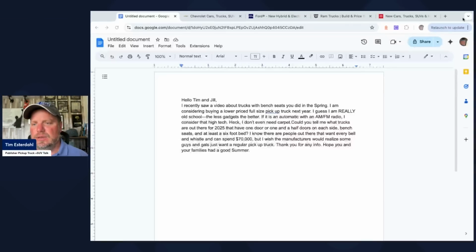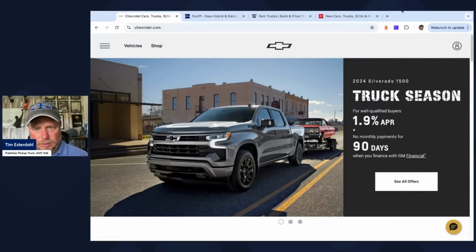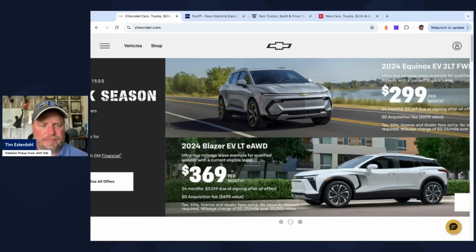So I'm going to head back to close that window. I'm going to go to Chevrolet.com. It's truck season, by the way. 1.9% APR for well qualified buyers. Yeah, that's kind of details.